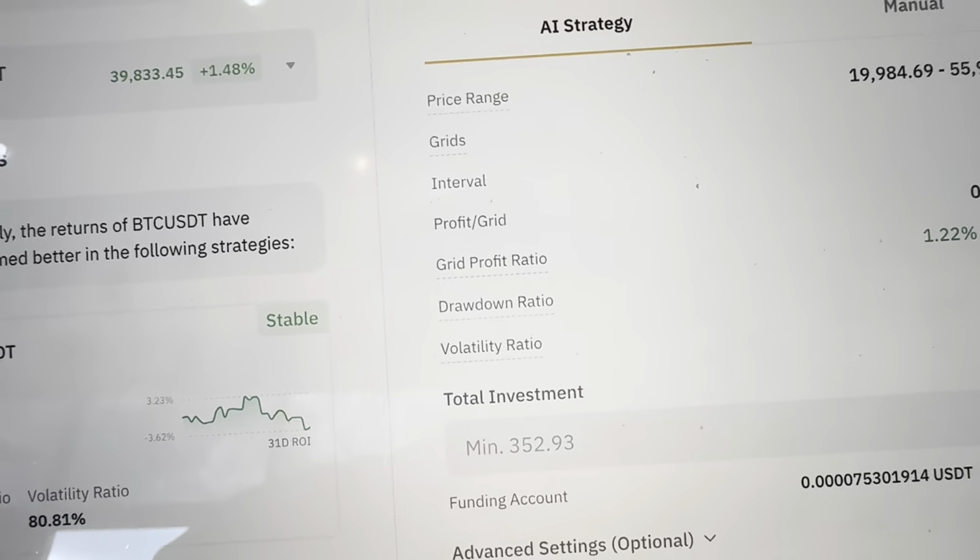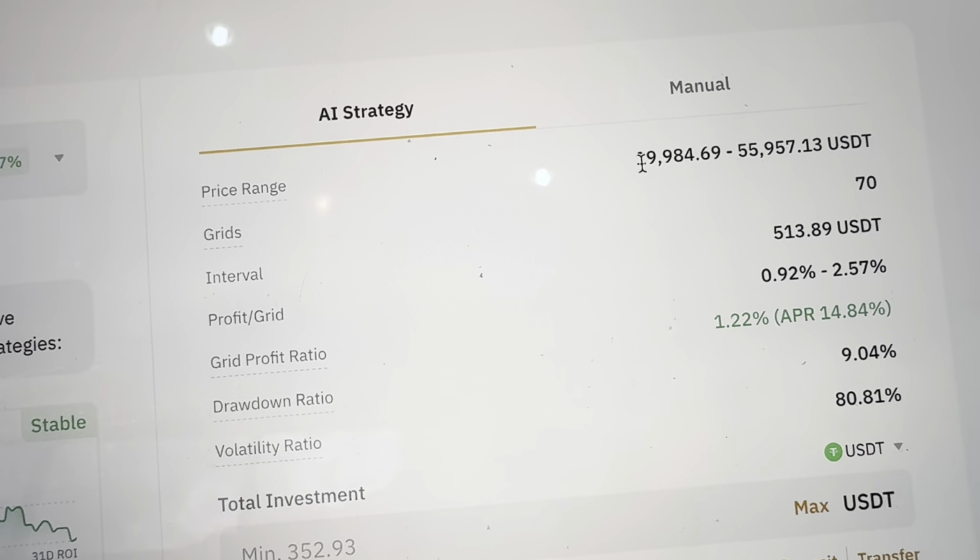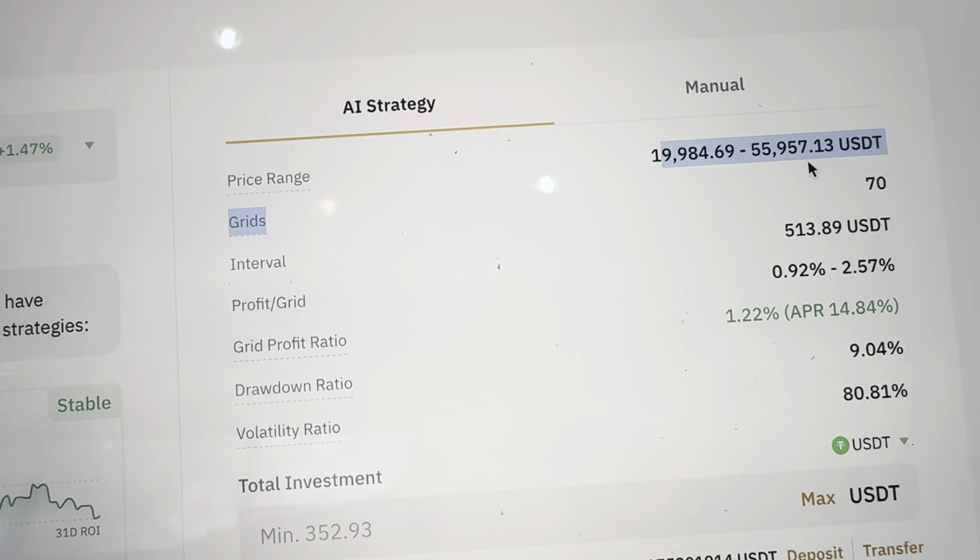More about that later. But here is the price range. So within that price range, the spot grid bot buys and then it sells. So the lower price range is the lowest price when the bot will be buying. And the upper price range is the highest price when it will be selling.